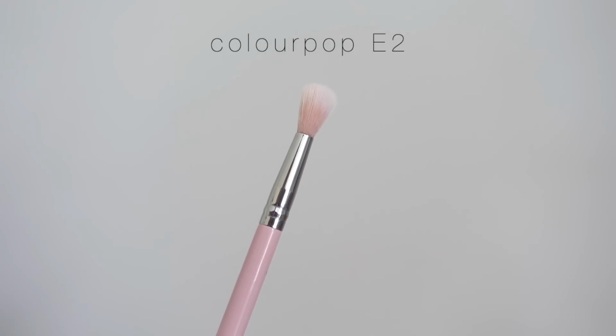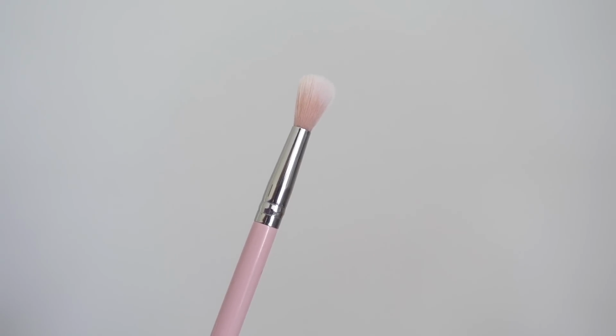The next brush, and my favorite brush in this kit, is the E2, and this is ideal, of course, because it's a big blending brush. So this is good for everyday makeup or just blending out colors in your crease. It is the perfect size, and I'm pretty sure this brush comes in all of Colourpop's brush kits, but it's truly the best blending brush.